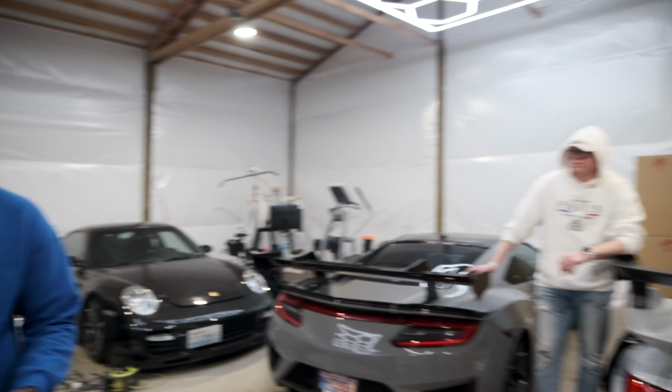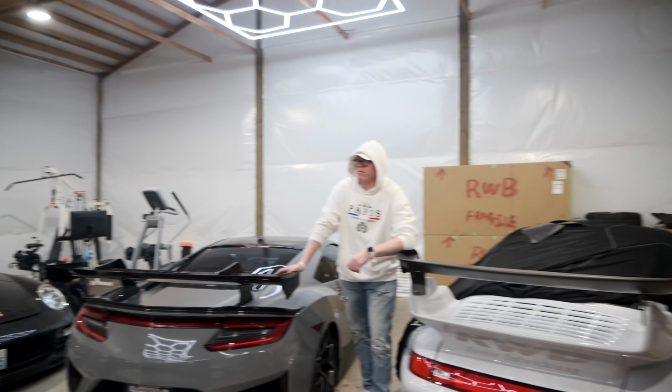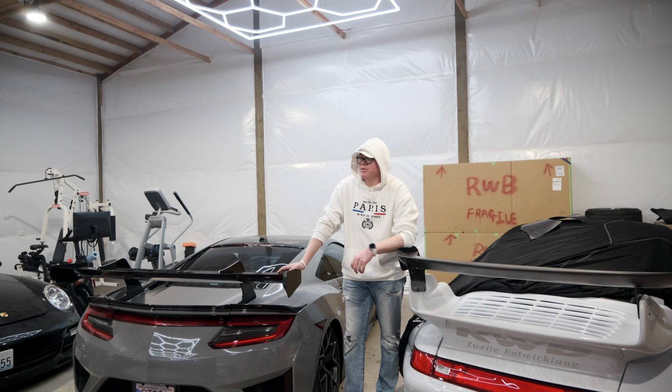I always wanted a paint job by Brian because his work is phenomenal. So the car was already here. This is my first time seeing it since I purchased it. But it was before SEMA of last year, right? Yeah. Purchased it like August, like September, bro. Yeah, because we was at SEMA. So before SEMA last year, I purchased this.